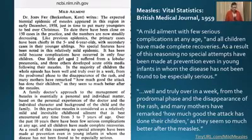Well and truly over in a week from the prodromal phase, which means before you get the rash, and the disappearance of the rash, and many mothers have remarked how much good the attack has done on their children, as they seem so much better off after the measles. Mothers were reporting that their children had these big developmental gains after they got over the measles. And in this report, he talks about how babies as young as 7 months of age had no complications.